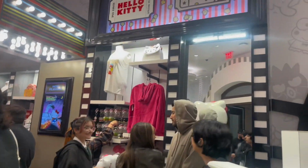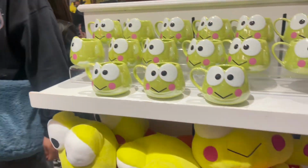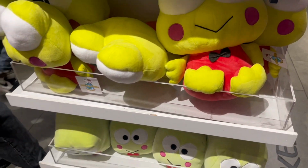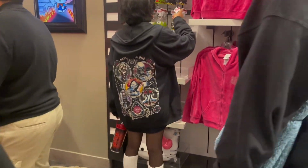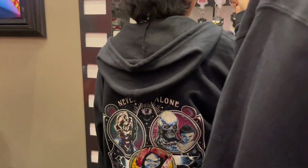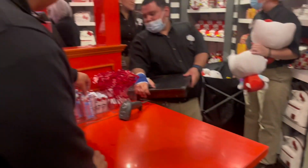And here is the Hello Kitty store. It's so cute. It's so adorable. I love it. They have Hello Kitty, and then they have the frogs, and they have minions, and they have like all types of, what is it called, the cartoon characters in it, and it's super cute. This is what I grabbed. Obviously you guys know me, I love Hello Kitty, and I am a super big fan.